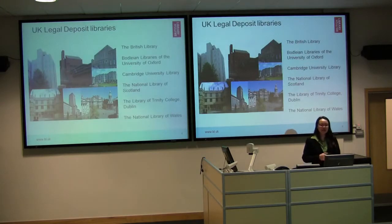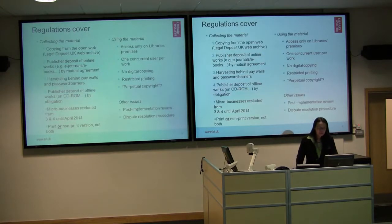So not just the British Library, we're playing a key role in this, but it's a collaboration of six UK legal deposit libraries: Bodleian, Cambridge University Library, National Libraries of Wales and Scotland, and the Library of Trinity College. Non-print legal deposit is not just about websites, although my team and I concern ourselves with UK websites. So I'm going to cover archiving of the UK web specifically, but please bear in mind that this is a much wider attempt to collect and preserve our digital publications. There are very specific requirements related to the regulations, especially restrictions or controls as to how the archived content needs to be used, which we're going to cover later on.